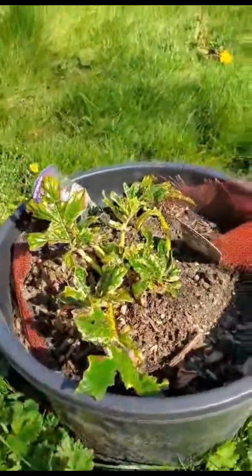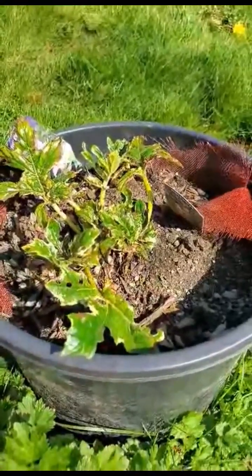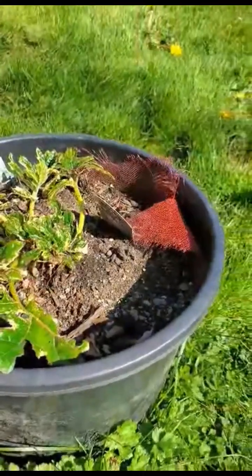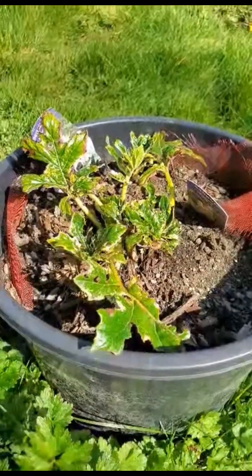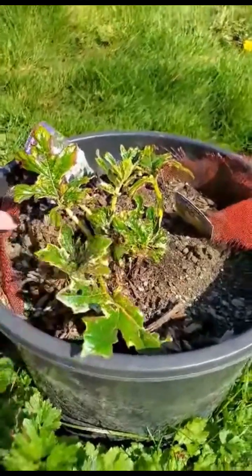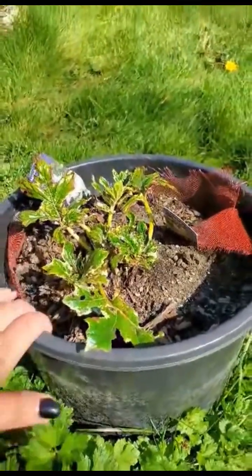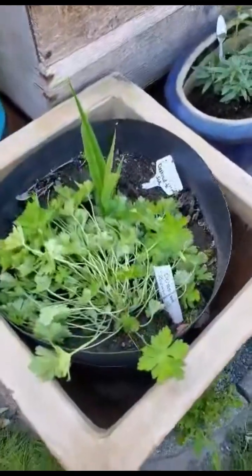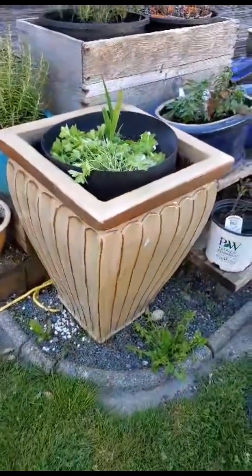So annoying. This is bear's breeches, which I know can be pretty tenacious, so that's why I've got it in the pot, and that's why I've got it lined here. I also do it for bamboo, alstroemeria, and a couple of other things that are really, really ridiculously aggressive. So that's what I've learned helps to contain them and allows me to keep the plant still.